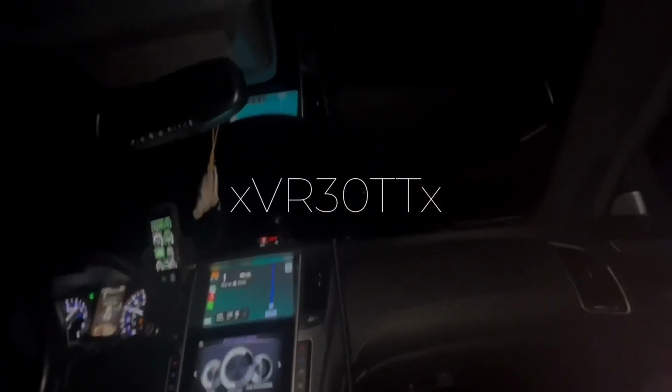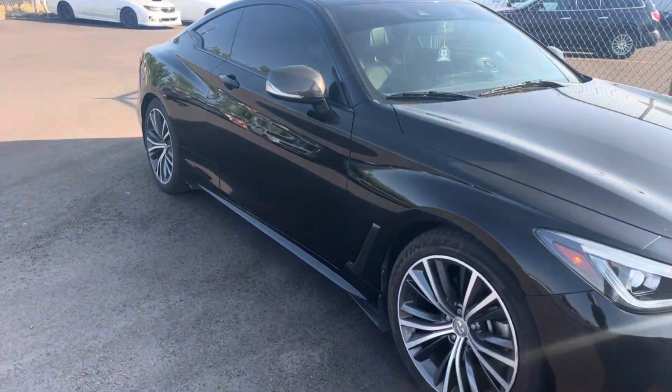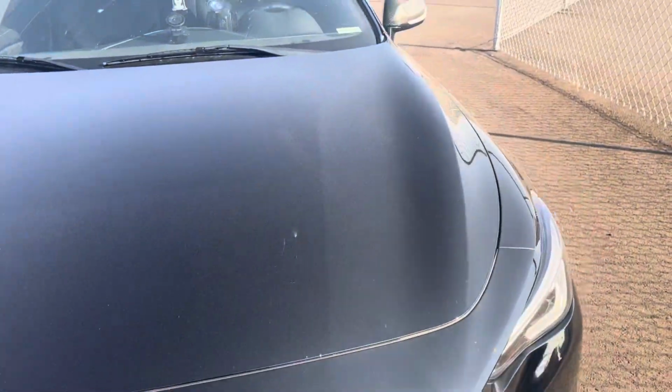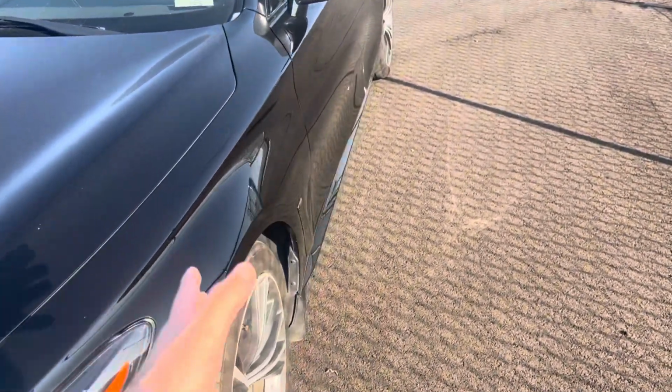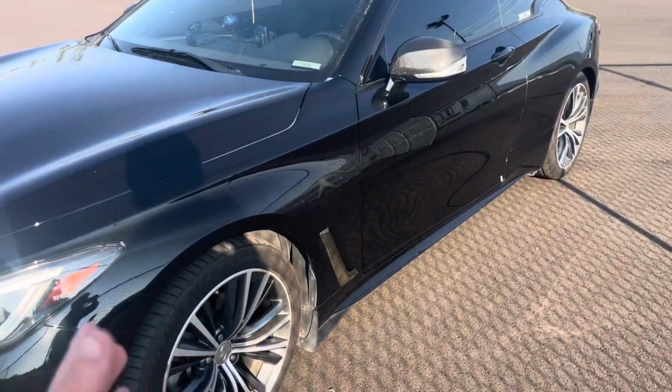This is my Q60, and this is why I think it's an underrated car. I figured while I let it warm up, I can go over a few things. I've gone over a few things already before with it, but this is a little bit more in depth into the tuner side of this car and why I think this is super underrated.